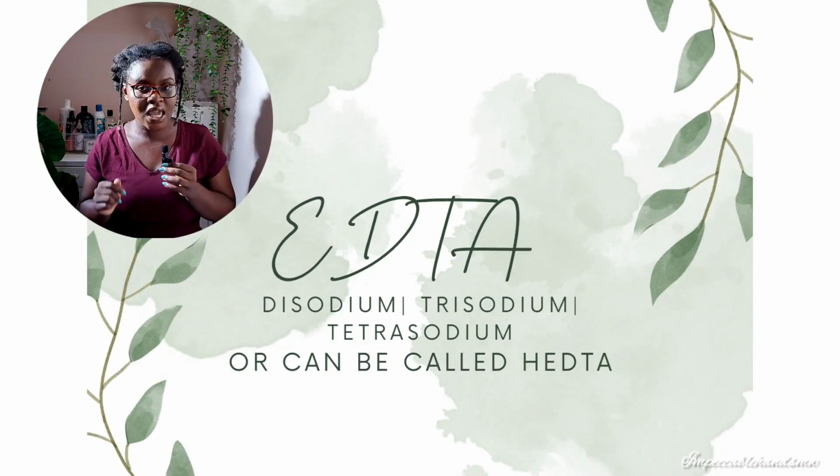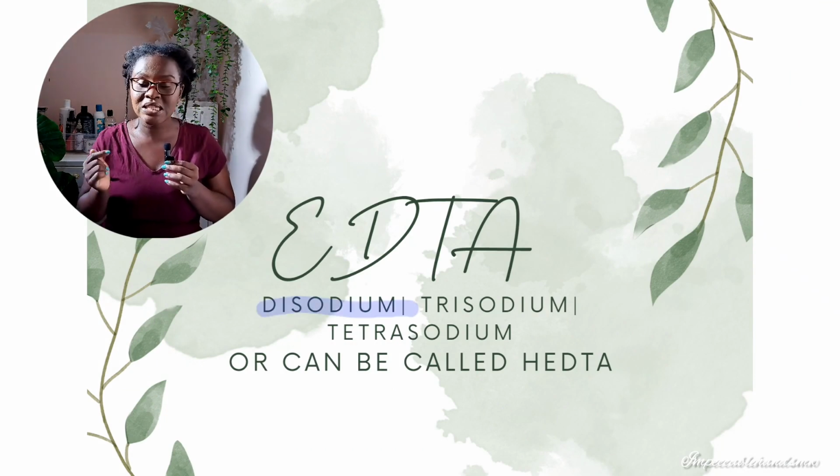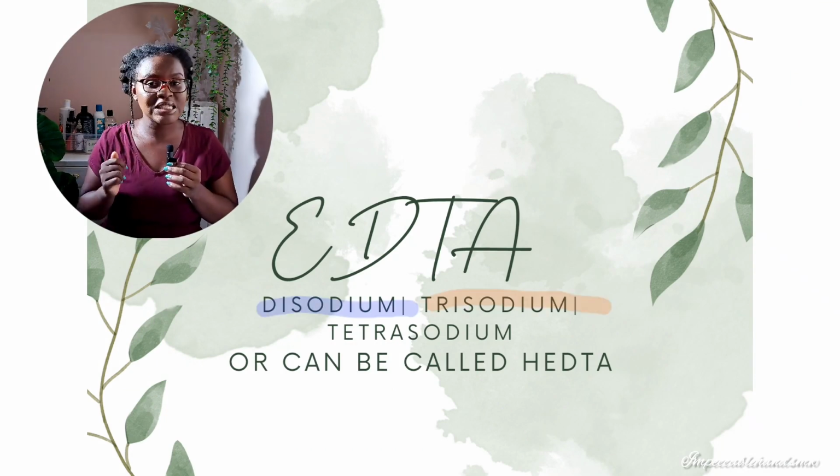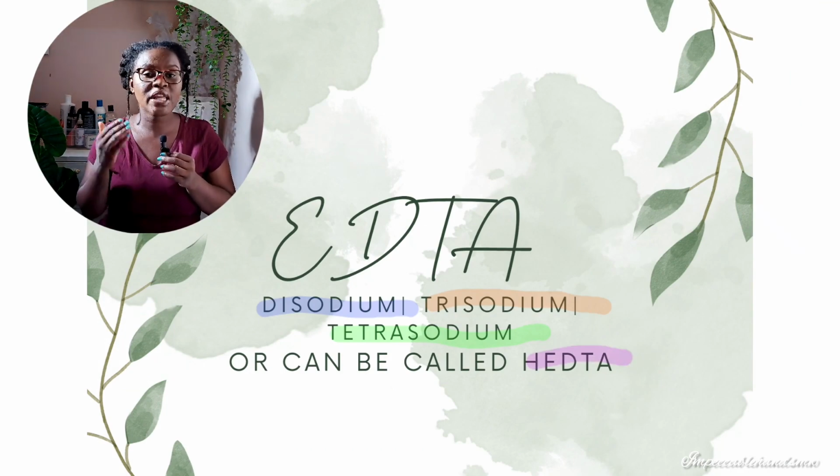And for you to know that this is a chelating shampoo, you're going to see this particular ingredient on the list. So it is the EDTA ingredient. You are also going to see it being called disodium EDTA or trisodium EDTA, tetrasodium EDTA, or sometimes it's going to be called HEDTA. That is the ingredient that is going to tell you that this shampoo is chelating and it's going to help to remove the mineral deposit from your hair.